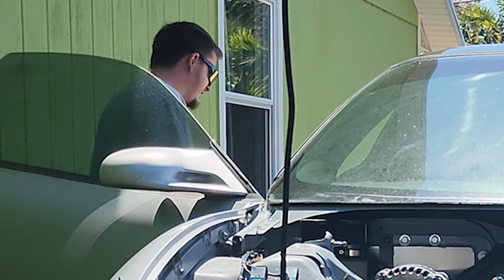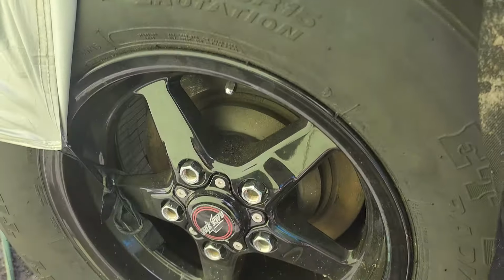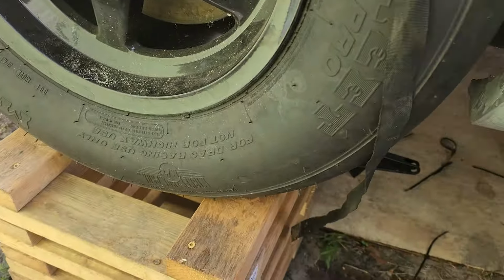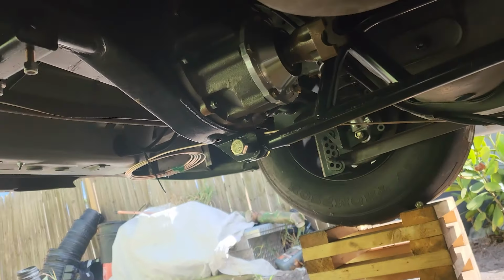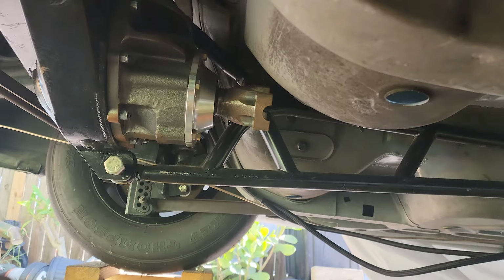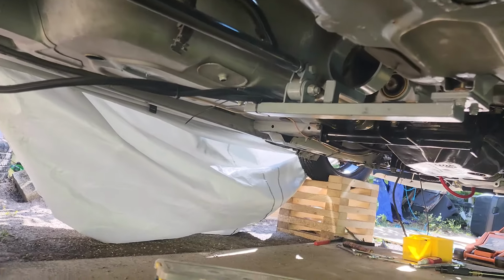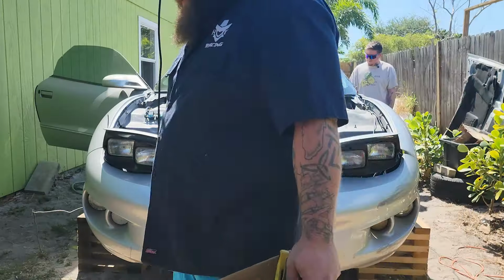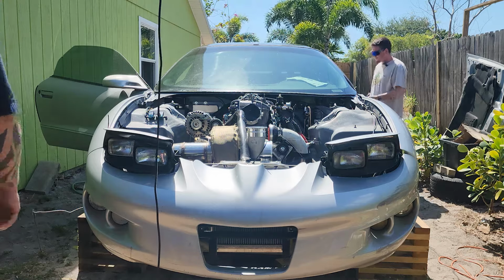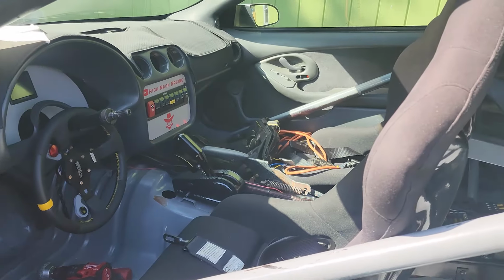Got the rear end all in and everything too. We got a few more things we gotta do on the rear end, but gotta do lower control arms, upper and lower panhard bar, then that'll be pretty much done. Once I get those in, I'll dial in the anti-roll bar and be welding on the mounting points for that. That way I can put in their little adjustable 2-link.